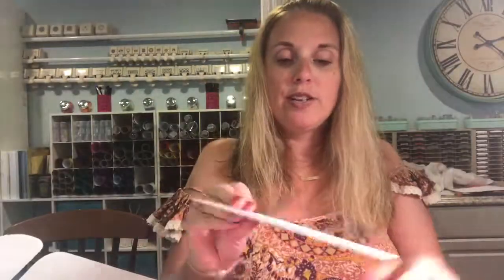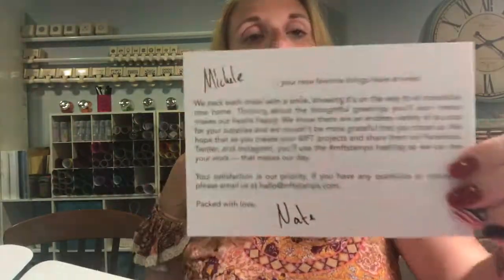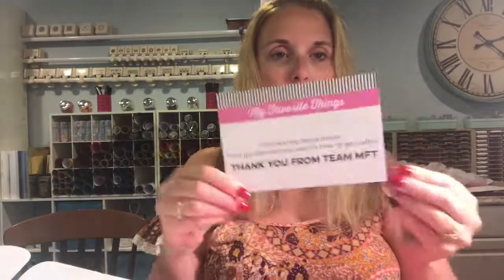So this is the MFT box. If you guys haven't seen it, the larger orders come in this. Okay, let's open it up. So inside comes the card that they always put in there. There used to be a smaller card with hashtags on it, but now they have this large card and it tells you who packed it. So this is Nate, so thank you, Nate. He packed mine, and then this is the front.